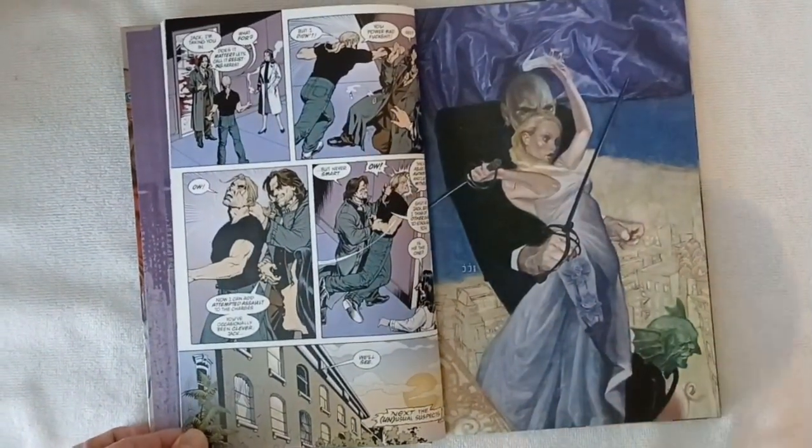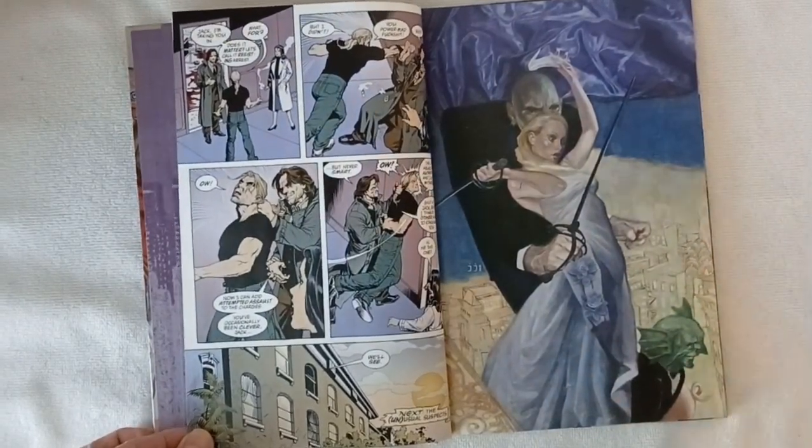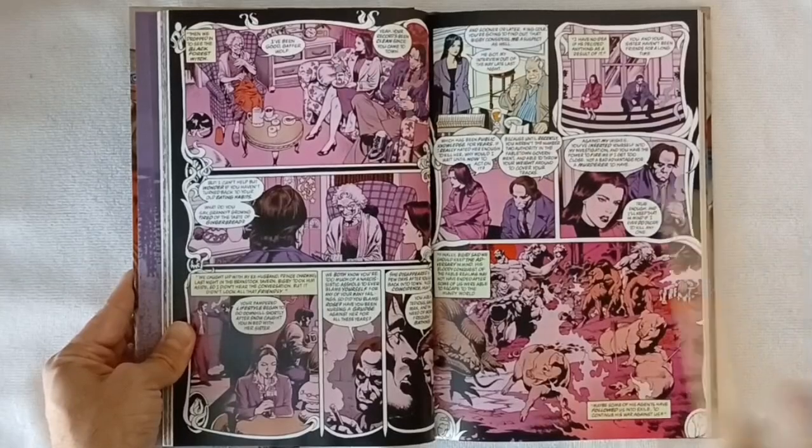It ends there. Now we get to issue 2. This is the covers. Love the covers. Like I said, they look real cool, like a painted style to them. Here again, another flashback.